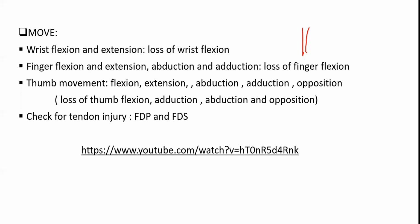So when you give the commentary, you can say that there is a loss of wrist flexion and a likely chance that flexor carpi ulnaris or radialis has been damaged. That's how you can use a little bit of this knowledge and the examiner will be very happy with that. But you don't need to do it for all of the other movements, just a little bit that you can remember, okay?